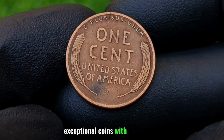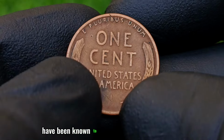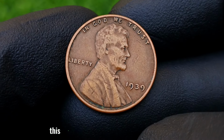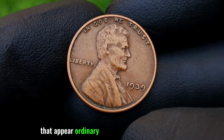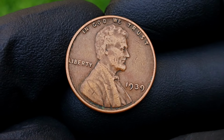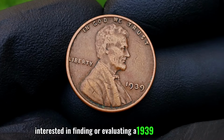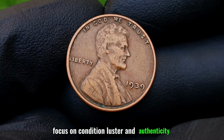Exceptional coins with rare toning, doubling, or strong luster have been known to reach over $9,000 at auction. This wide value range proves that even coins that appear ordinary can hold significant potential depending on preservation and visual appeal. For collectors interested in finding or evaluating a 1939 wheat penny, focus on condition, luster, and authenticity.